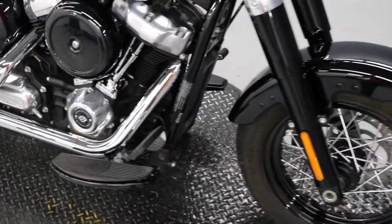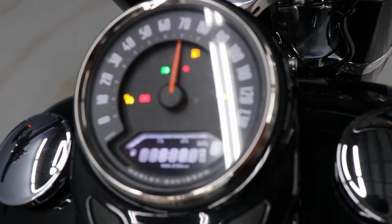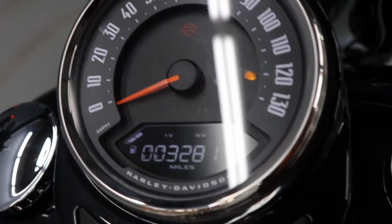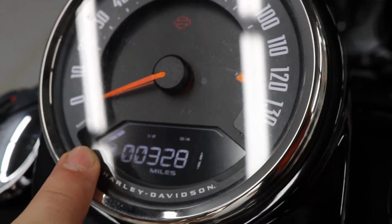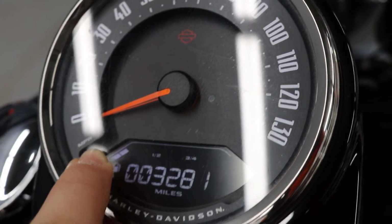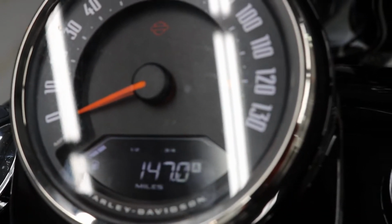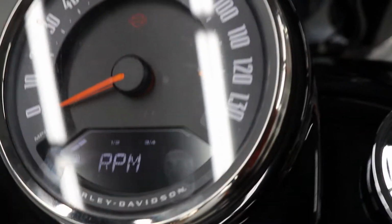There's a cable clutch operation as well, and it's a very simple analog display, with a very minimal digital display as well, showing a fuel gauge up at the top. I'll zoom in here. Fuel gauge up top. If full, it'll show a full bar here. Of course, mileage, trip A and B, range, and clock, as well as RPM is available.